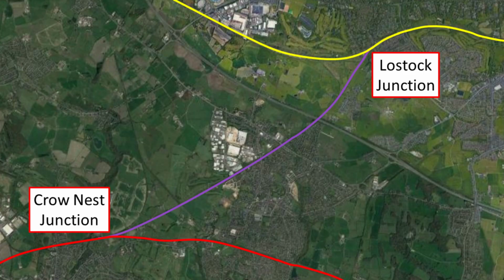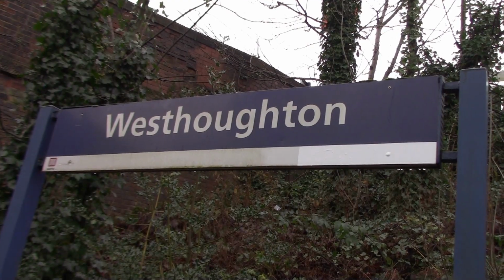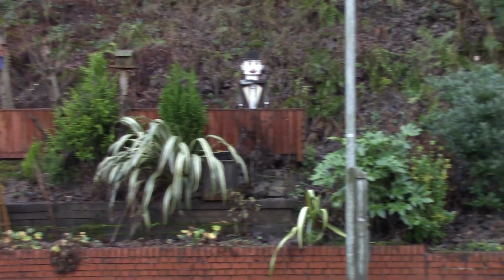Now in between two railway lines, between Crow's Nest Junction on the Manchester Southport line and Lostock Junction on the Manchester and Preston line, lies this railway station. And this is Westhoughton Railway Station, operated by Northern. Now you only get about 4 trains an hour here. There's not really many services, but it is a lovely location. Especially on the platforms, you can actually see the gardens, and they're just lovely gardens to look at.